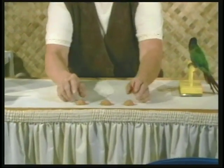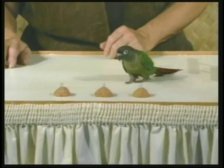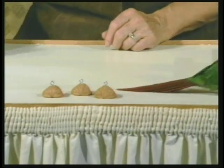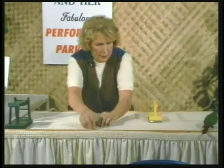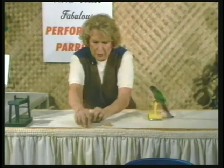We've been telling you how curious and intelligent Pyrrhuras are. One fun aspect of their intelligence is their ability to learn tricks. Trainer Tani Robar of Seattle, Washington has a wonderful series of videos on teaching your bird tricks. Tani's green cheek conure Poopsie is a natural clown. Okay, here we go.